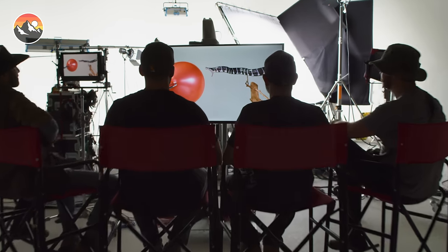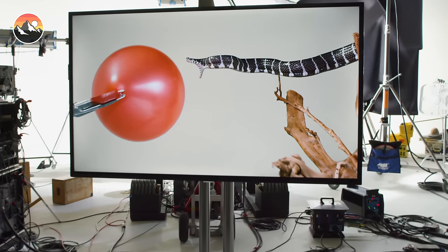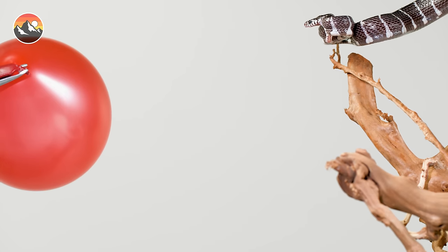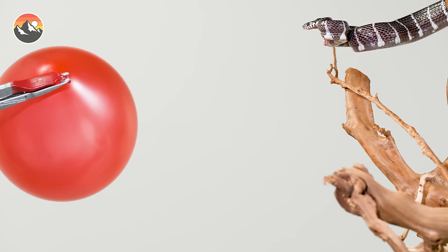Ladies and gentlemen, the moment you've been waiting for, it's time to enter the strike zone. Okay, this is the moment. This is where we review the footage to find out if we got the strike. Man, the shot is crisp. Look at the snake. His mouth is already gaped open. Here comes the balloon into the shot.